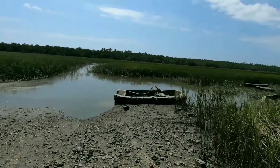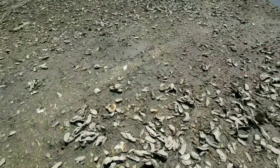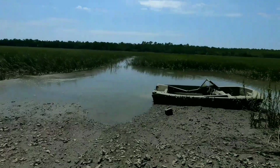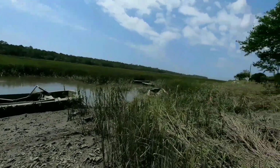Sounds like he's crying. All these oyster shells. Well, that boat ain't going anywhere. Not feeling any mosquitoes yet. There's not much out here, so this place kind of looks abandoned. We're still in South Carolina.